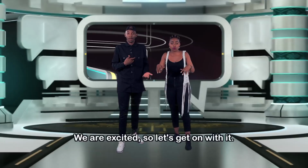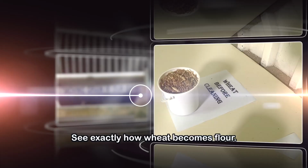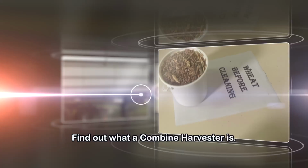We're visiting a high-tech flour mill. We'll see exactly how wheat becomes flour. Check out the amazing machinery that is used. Find out what a combined harvester is. Who were the first people to make bread rise? Can wheat really be a wood and plastic? How much do you know about wheat?